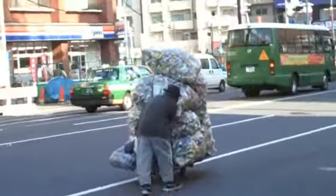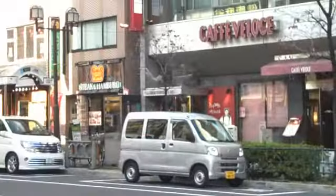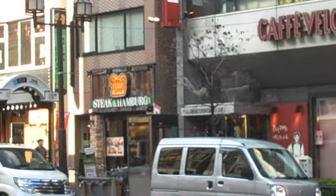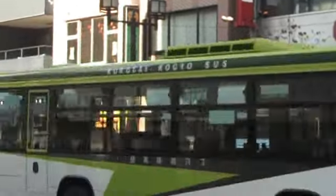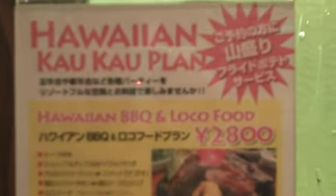It belongs in Brooklyn. That's a lot of cans. Maybe I'll get some steak and hamburger. Hamburger. Go all the way to Tokyo to go to Hawaiian Cow Plaid.